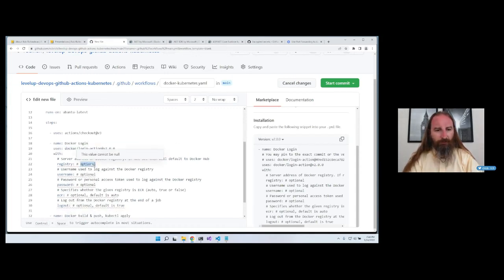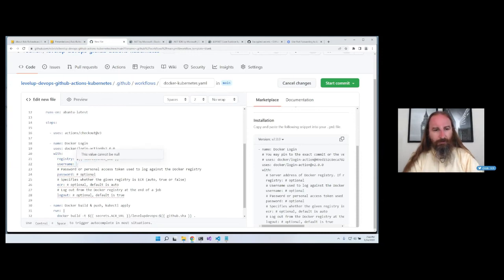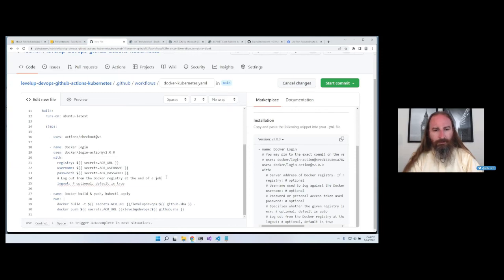Now, what is my registry? Well, I have a secret for that. Secrets.acr URL. That's the registry that I want to get to. My username, good thing I have a secret for that. Secrets.acr username, perfect. I want a password for my registry, so let's grab the secret for that. Secrets.acr password, perfect. We aren't using ECR. And now log out. I'm going to say log out true.